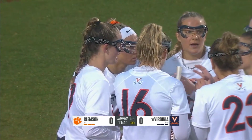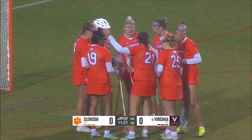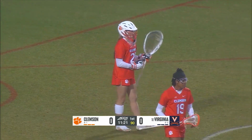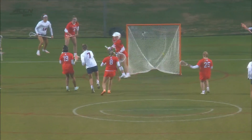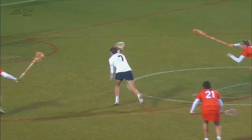Mackenzie Hogue able to draw that foul, and then you can see the really nice positioning she puts herself in on that free position shot. It's able to go right past Emily Lamparter, the goaltender, who, again, is another transfer from Maryland. Let's take a look at it right here. Gets it very quickly, and she gets high on her stick where she can thrust it really high towards the top shelf near the crossbar.